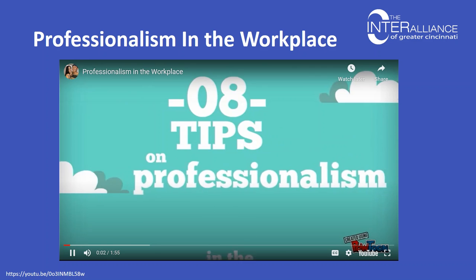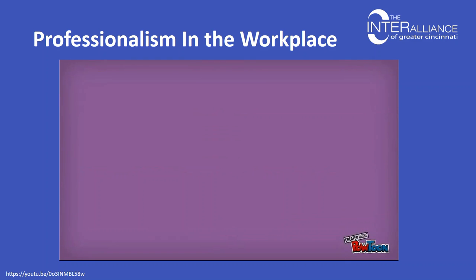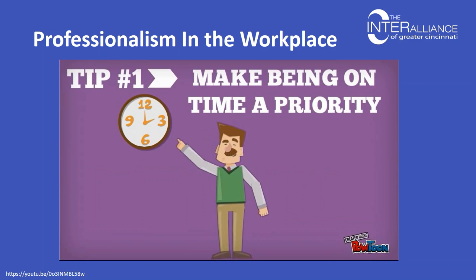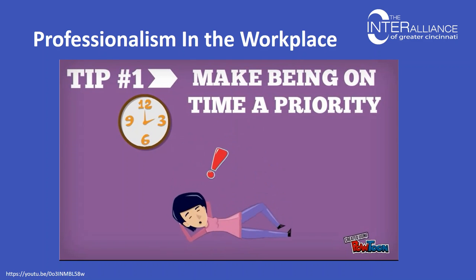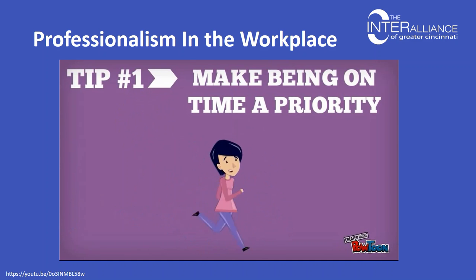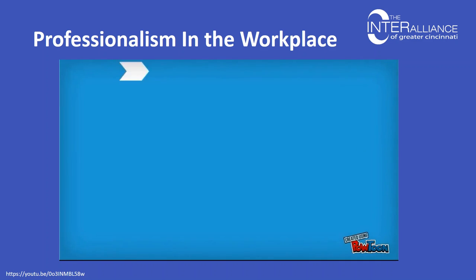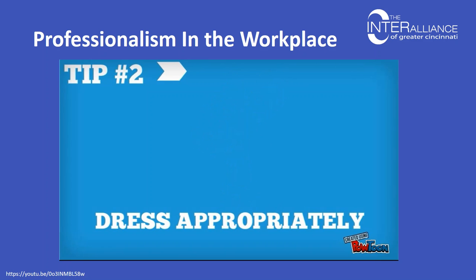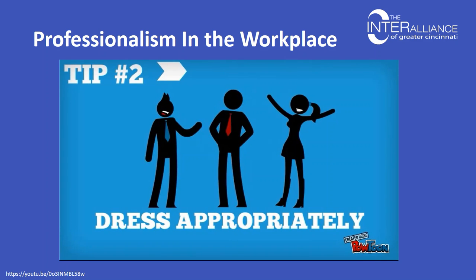8 tips on professionalism in the workplace. Tip number 1, make being on time a priority. Being late for work or meetings gives the impression that you are unprepared and don't care about your job. Not only does this apply to start times, but also returning from lunch breaks. Tip number 2, dress appropriately. Not every workplace requires a suit and tie, so whatever clothing is accepted should always be neat and clean. Flip-flops, shorts, or tank tops should be saved for the weekend. Refrain from wearing anything too revealing.